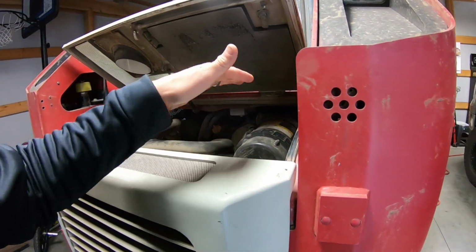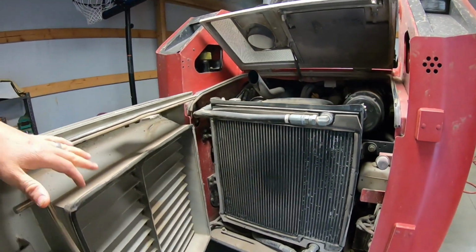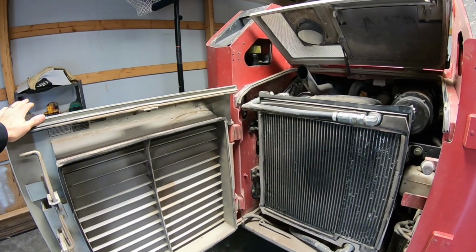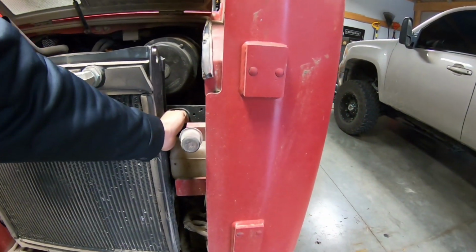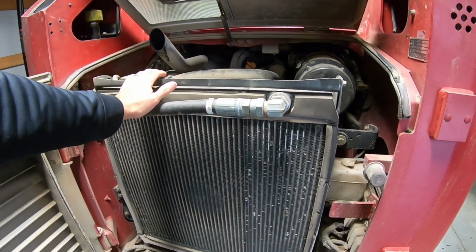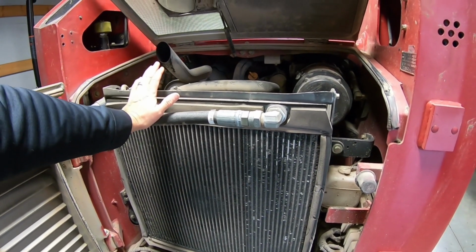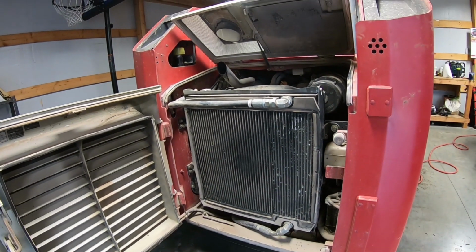And that's, you open that up, and then there's a little latch back here on the back. And that door swings open, and got two 19mm bolts here and here, and you can take it, and the radiator swings open. Which, I mean, it does swing open, and I guess I'll kind of go over some of that.